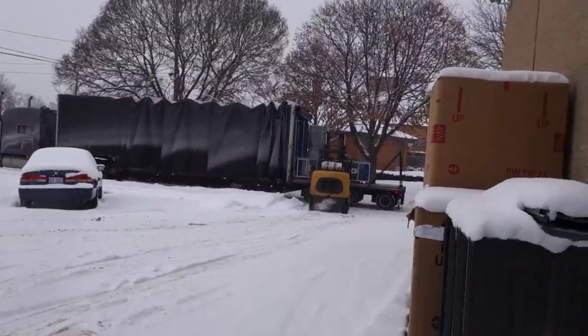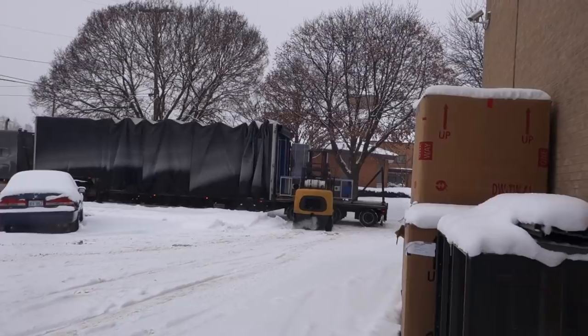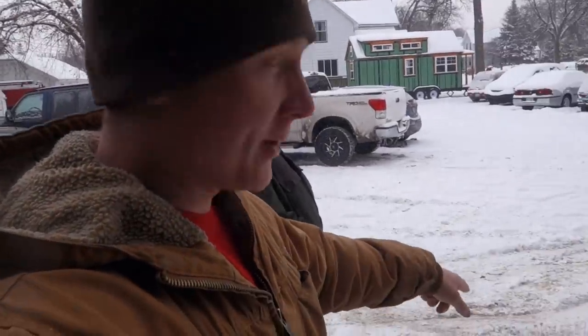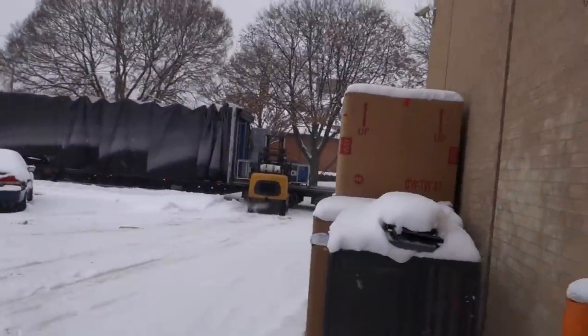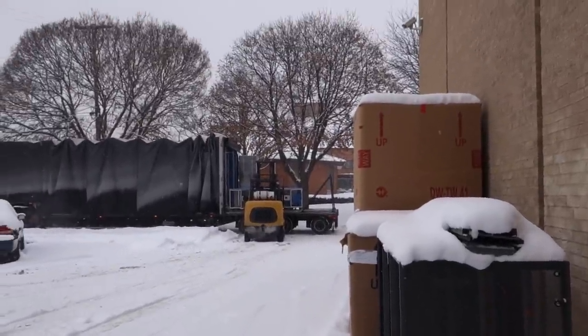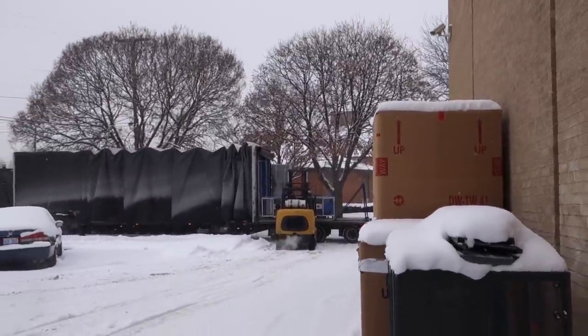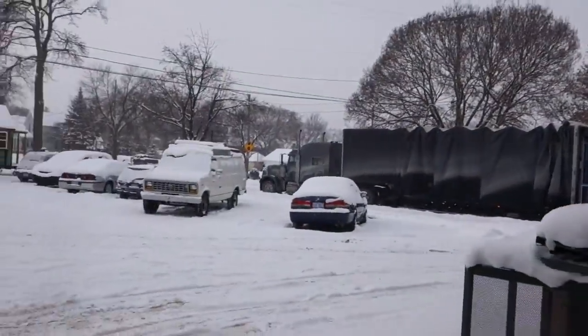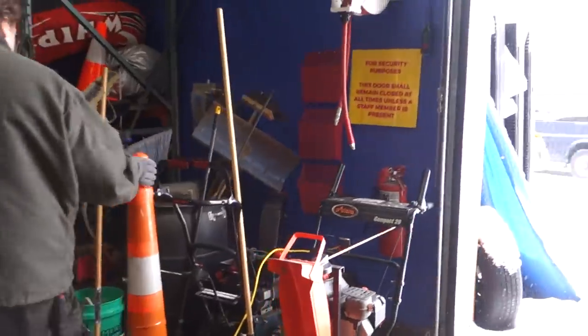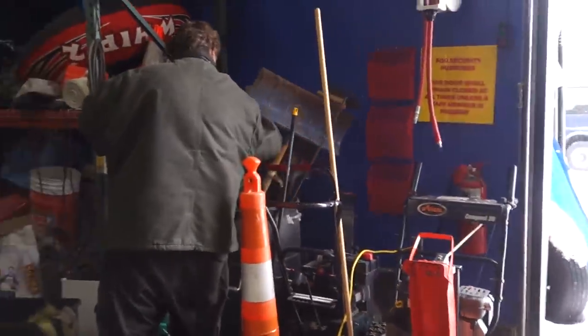I think Batman might be stuck there with the forklift. Pro tip, guys. Snow on the ground, don't drive a forklift in it. Doesn't work well. I need a couple people out at the driveway with some good heavy shovels. Batman's calling for shovels.